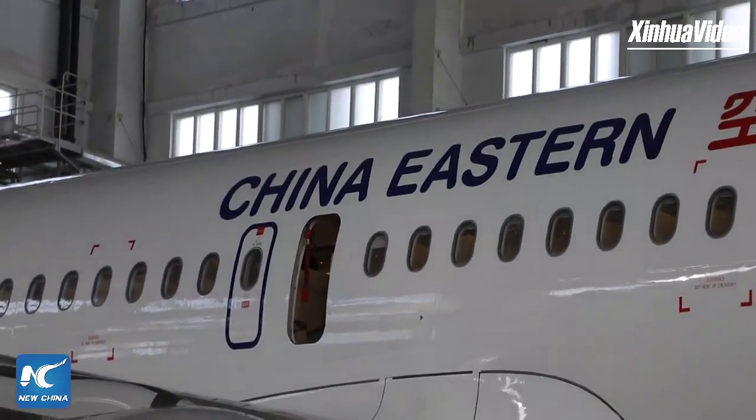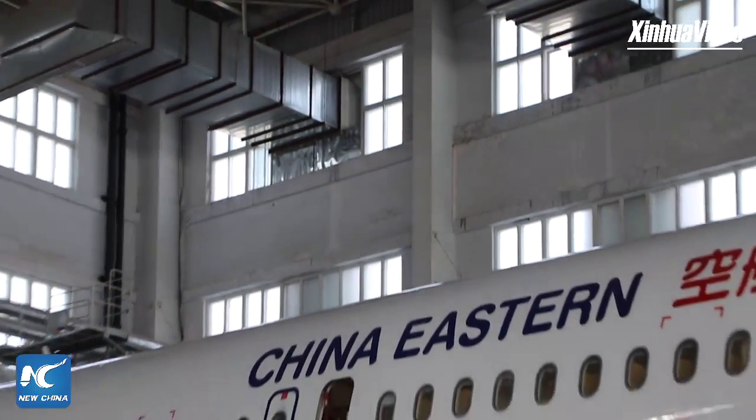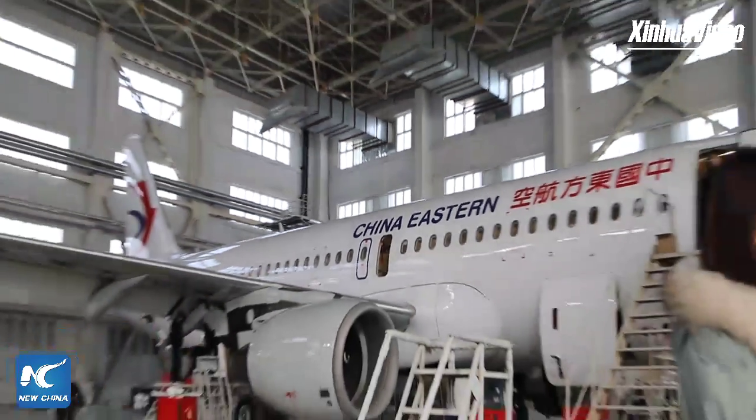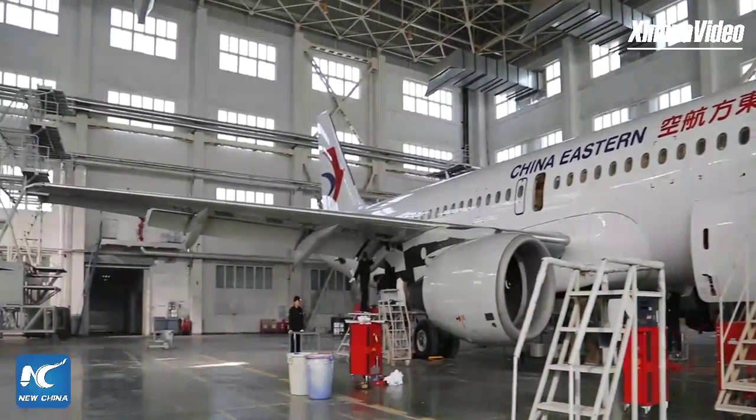Okay, technology support of the plane. Yes. Okay, being at this very important position, you need to guarantee the safety of this airplane. And how do you feel about your job?